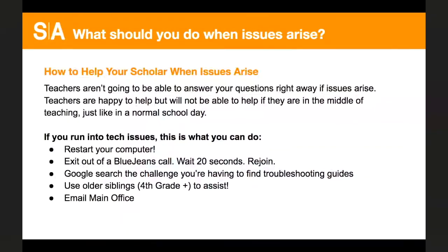So what should you do when issues arise? It is likely that there could be some tech issues, especially next week as we work to navigate this new system. But I do ask, just like I would ask in the school building, when you have questions about tech, like I said, teachers are more than willing to help, but I would ask that you not ask them why they're teaching.